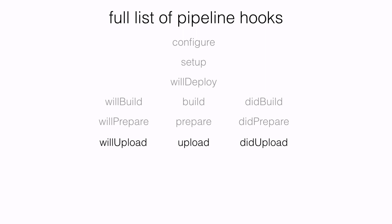Yep, so you do. I'll cover that in a little bit. The developer, or you, the plugin developer? You, the developer consuming ember-cli-deploy. So I'll go into that in just a sec.